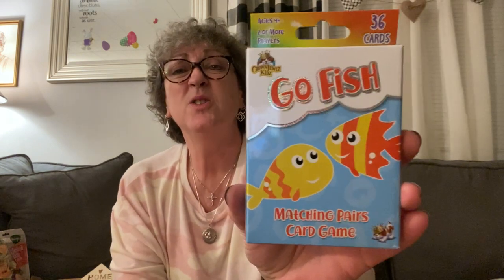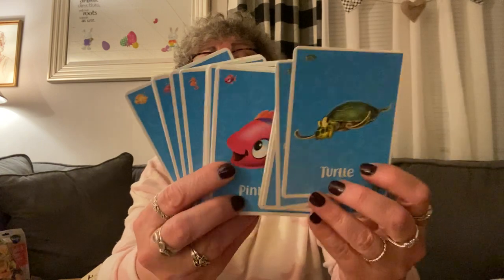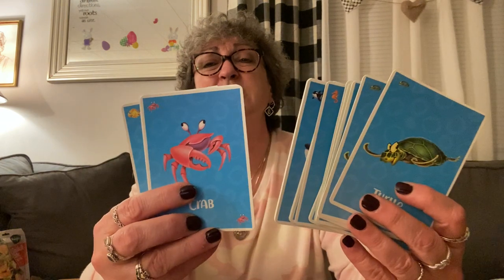All right. Then I found these card games. Matching pairs. Go Fish. These are really nice size too. I'm going to open this one just to look at the cards because I'm curious what they look like. All right. These are so cute. Go Fish. And then you got your pictures. Go Fish. Oh, go fish. And they're all fish. Ha, ha, ha. Joke's on me. That's funny that they're all fish.